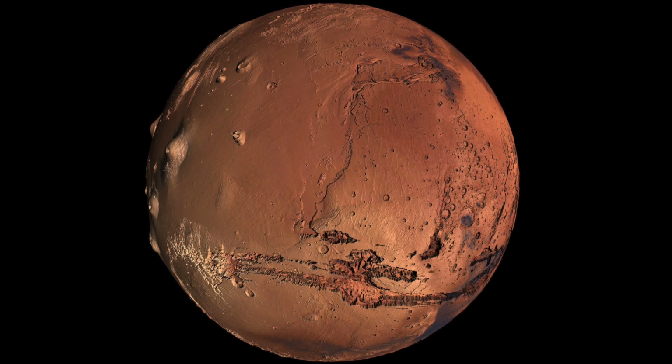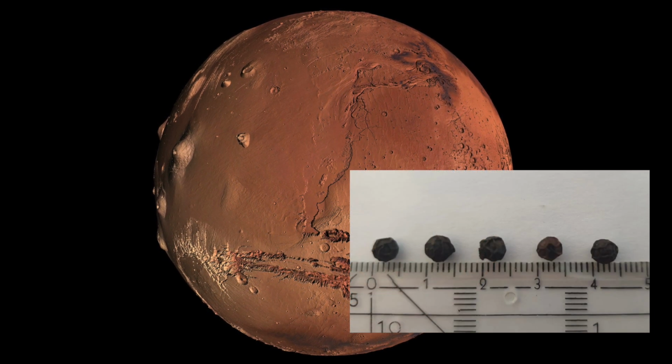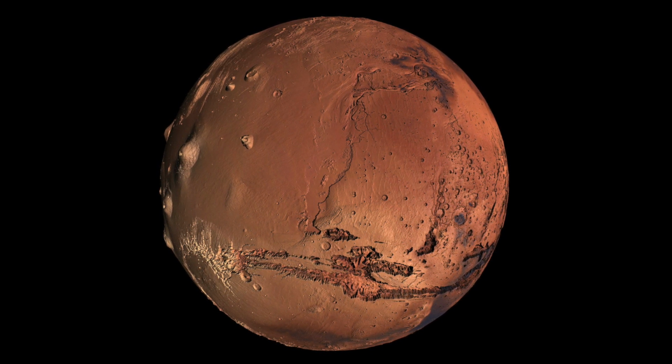Mars is smaller than the Earth and is almost 4 millimetres in diameter on this scale. Mars would be the size of a peppercorn. Now, on to the four gas giants in the outer solar system.